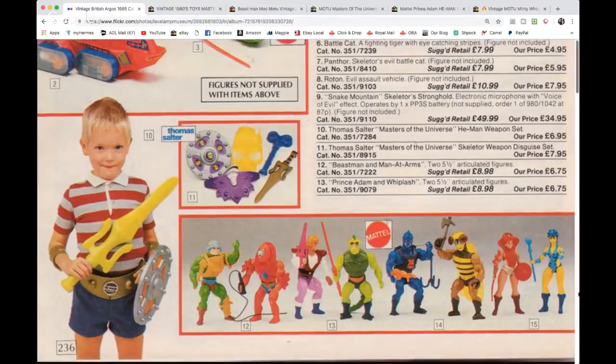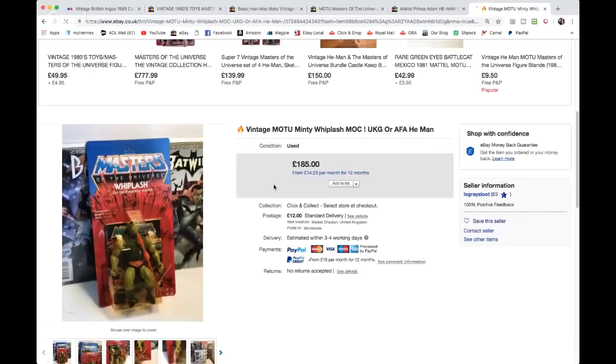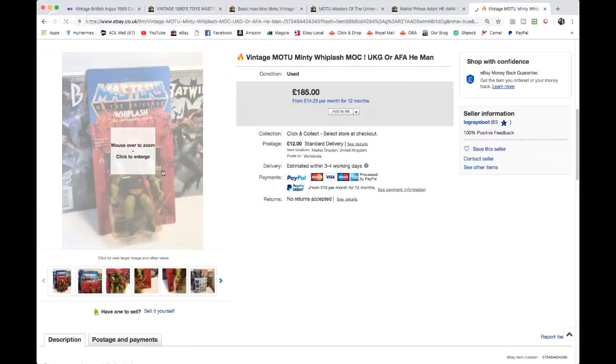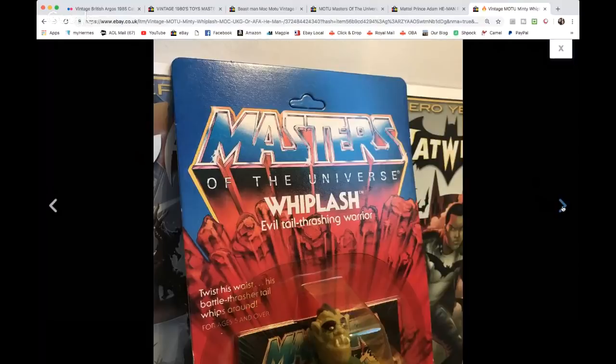So if I now go into here, the best example I could find that had sold recently was that for 185. Bit of a letdown after the Prince Adam one. So yeah, that's got the regular Mattel logo in the corner. Look at the condition of that though. I'm surprised that wasn't a lot more.